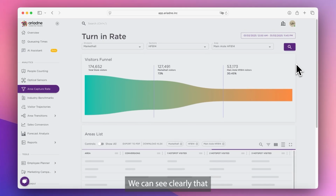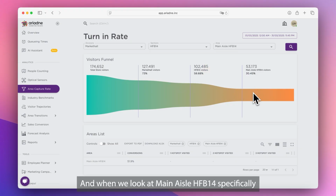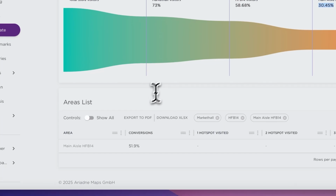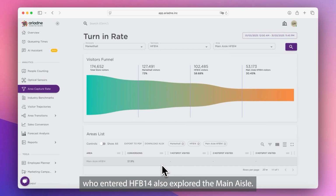We can see clearly that Market Hall attracts a lot of visitation. Over 70% of visitors enter this division. Within Market Hall, section HFB 14 stands out, capturing more than half of total store visitors. And when we look at Main Aisle HFB 14 specifically, it brings in nearly 1/3 of all store visitors. Below the funnel, we see a conversion rate of 51.9%, indicating that over half the people who entered HFB 14 also explored the main aisle.